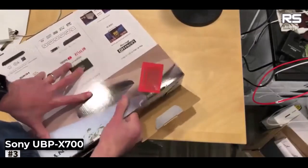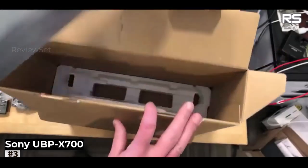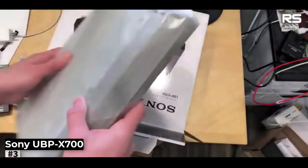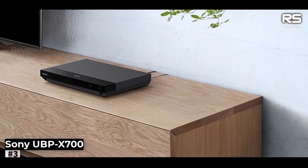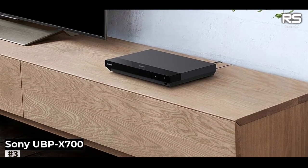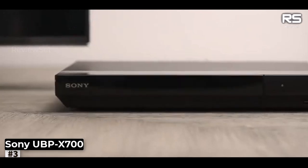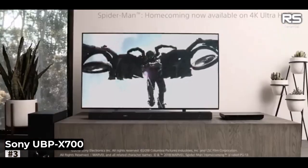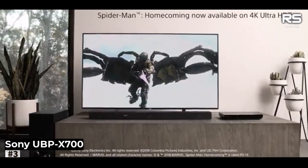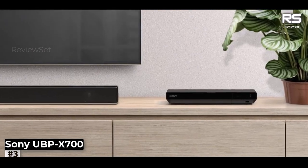Number 3. Sony UBPX700. The Sony player is a 4K Ultra HD Blu-ray player that offers great value for money. It supports all the latest high-definition video formats, including 4K Ultra HD, HDR10, and Dolby Vision. It also supports a wide range of audio formats, including Dolby Atmos and DTS-X.